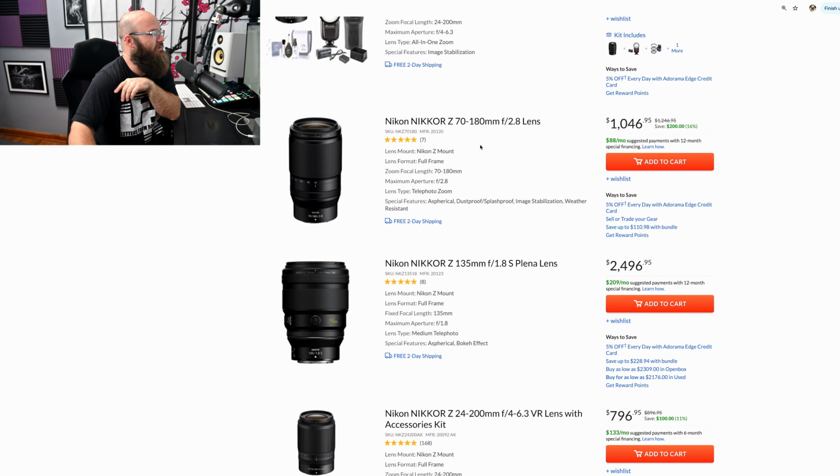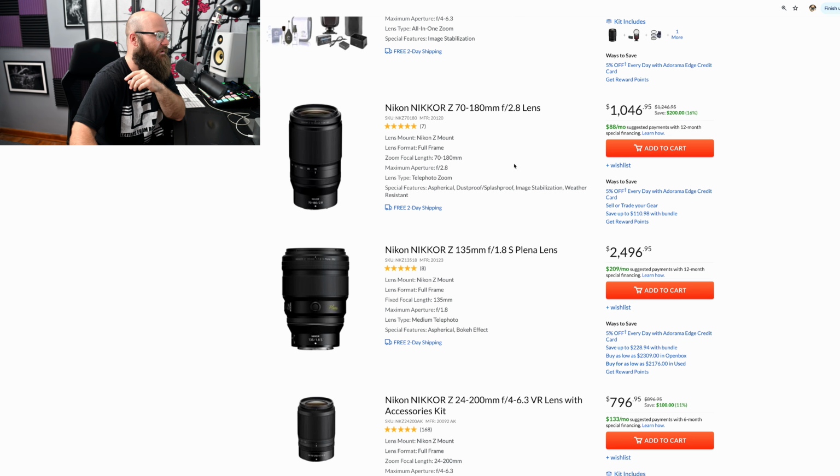Oh, $200 off the 70-180 f2.8. That's a good deal. I think this is already a good value compared to the 70-200. At its regular price of $1246, but $200 off, that's pretty good. You might check that one out.